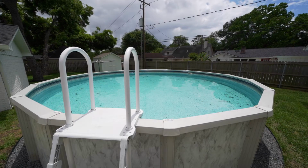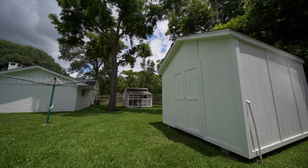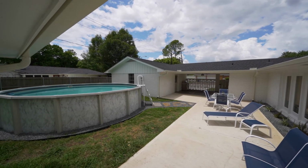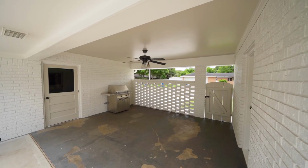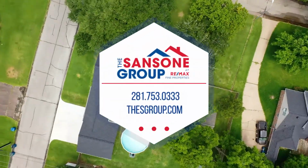The spacious backyard has an above-ground pool, a chicken coop, and a large shed, all of which stays with the home. Located on a wooded lot and a totally remodeled home from top to bottom, 1202 Timber Lane in Lamar Estates offers all of the comforts of home.